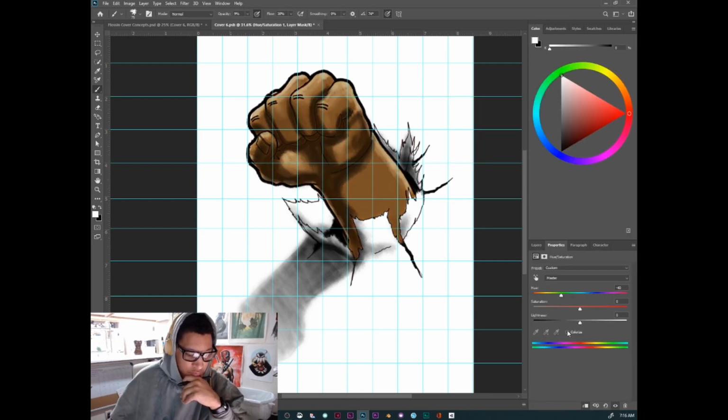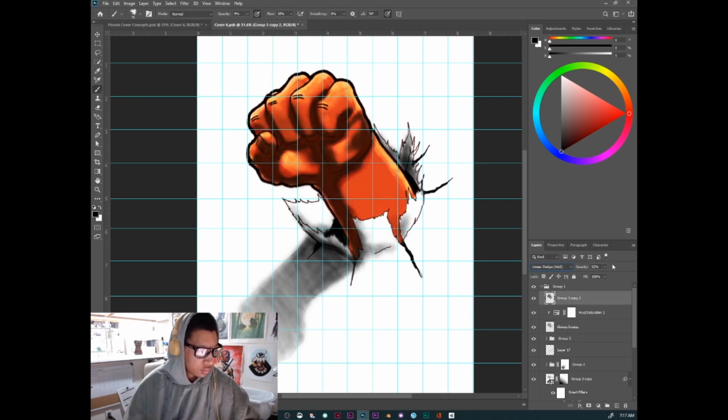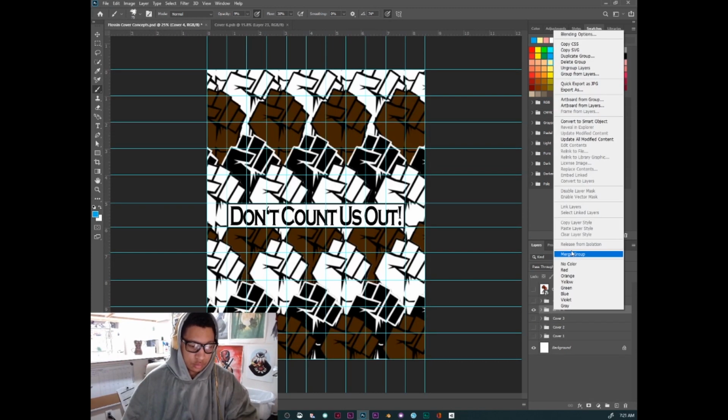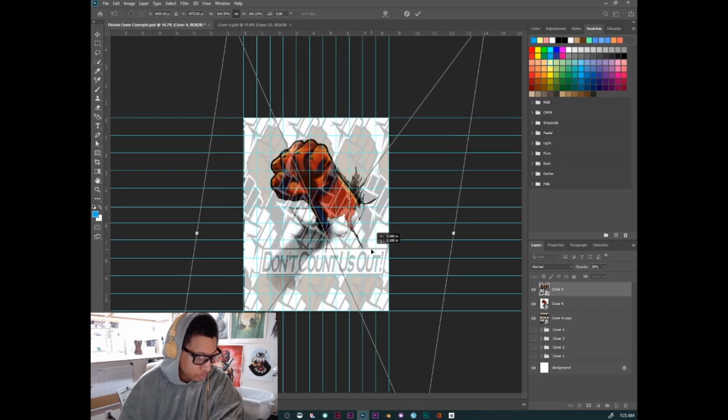Another thing that I found is using a high pass, so actually copying all the layers and grouping them together, and then making a duplicate, and then adding a high pass filter to it, and then overlaying that over it. And so it gives me some interesting renders from that.